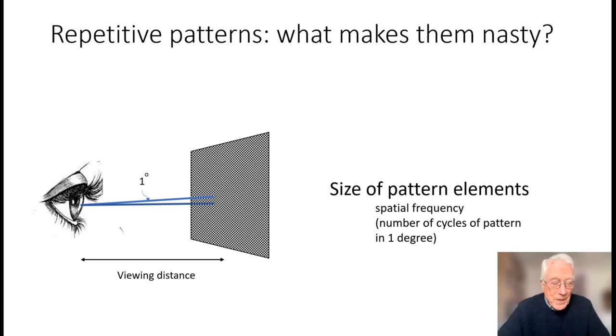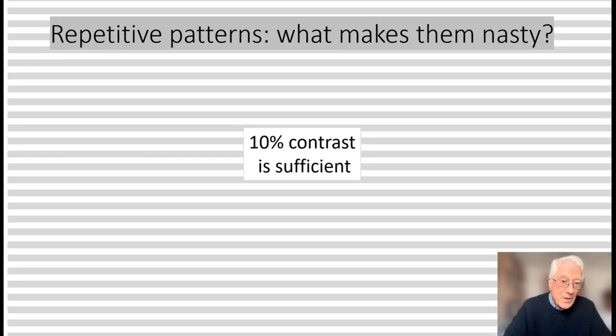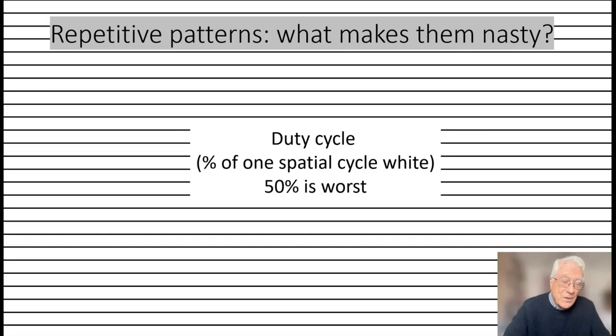The worst patterns have a spatial frequency of about 3 cycles per degree, which is where the visual system is most sensitive in general. But there are aspects of a pattern that are independent of viewing distance, and one of these is the contrast. Now, this is the pattern I showed you earlier, but I've reduced the contrast down to about 5%. And you can see it doesn't have any nasty effects at all. It's innocuous. Whereas if we increase the contrast just a little bit, 10%, then it's just enough to start causing problems. But we can have patterns at high contrast that are also no problem at all.